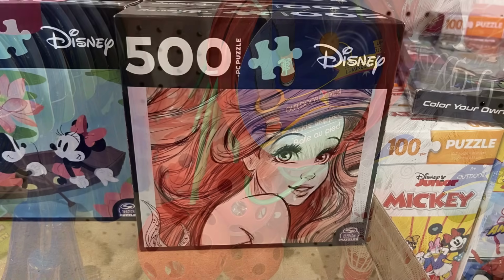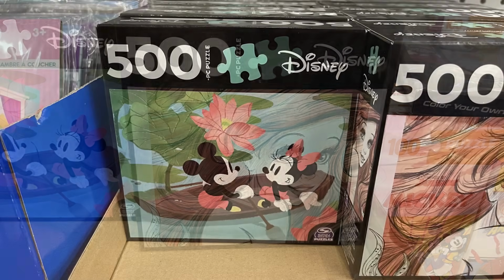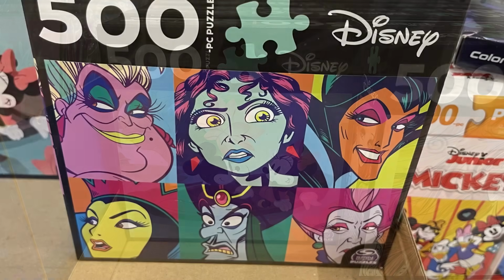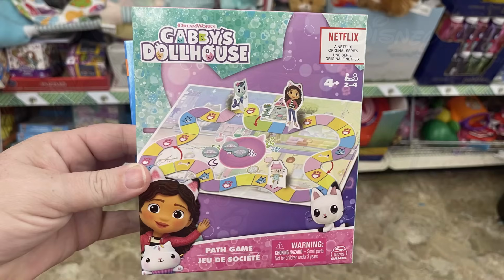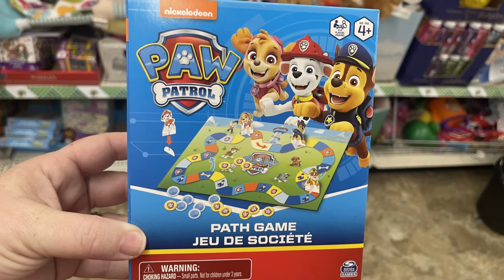We have some new puzzles. There's the 500-piece Disney puzzles. There's Ariel. And then we have Mickey and Minnie Mouse in the canoe and the Disney villains. We've also got Gabby's Dollhouse. It's a path game. Has all the pieces and directions inside. There's also a Paw Patrol Path game.